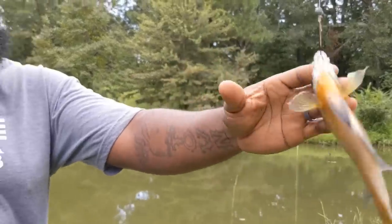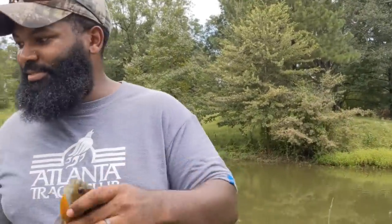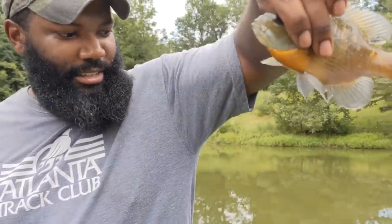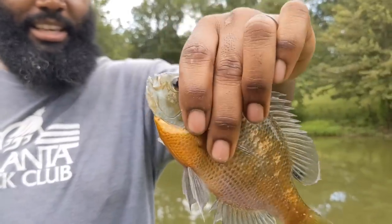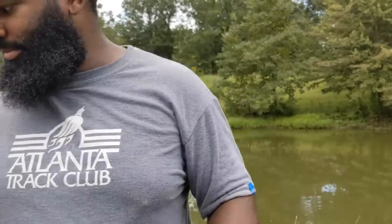Yep. She didn't get this one on camera. He hit the fishing pole like a little bass. Y'all, your friends are coming. Yep. Nice size brim. Put them back in there, Ty. This is what we call brim in Mississippi. Y'all might call them, I don't know what y'all call them. Y'all let me know in the comments what y'all call these fish. We call them brim in Mississippi.